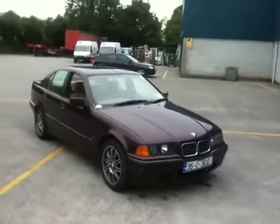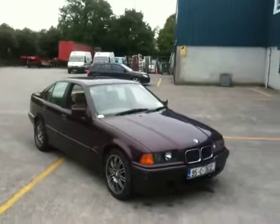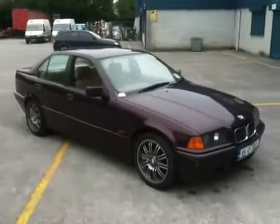Unfortunately, it is still overheating. It's still using a bit of coolant, a bit of white smoke out the back, no blue smoke or black smoke or anything like that. It's a nice clean car.